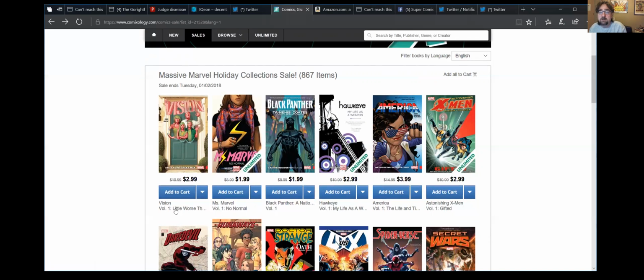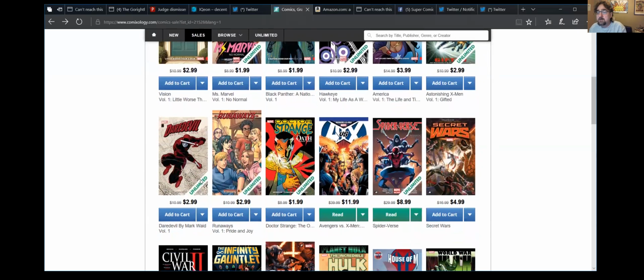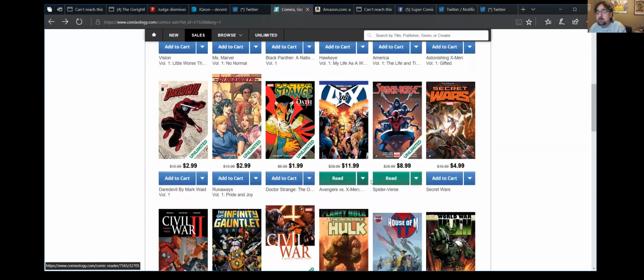But here you could. This is volume 1, so it will be like the first 6 issues. I think it was a 12-issue series. So if you wanted to, you could pick this up for $2.99. Some of these prices look better than DC's. You can see some of the books I have here.